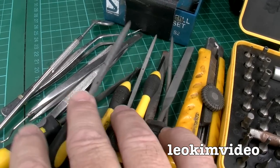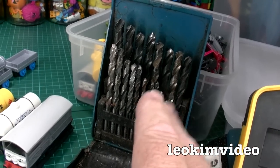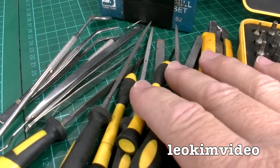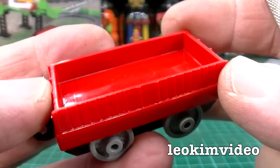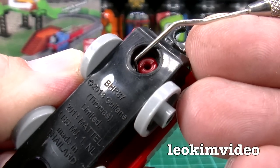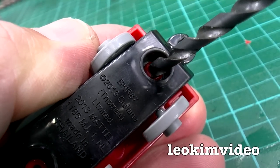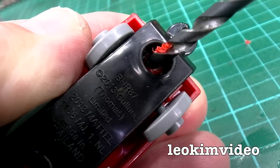I've got an assortment of tools here, files and things to undo things and things to drill things. I don't know what I'll be up against in this video, but I've got things here and I'll try to keep it as much to hand tools as possible because with those you've got a bit more control. So this is our piece of Thomas Adventures gear we're going to pull apart. The first thing I will do is remove these rivets, and I've got a sneaky suspicion they're just plastic rivets because I can scrape into it. So being plastic, I'm going to be very careful drilling this out. I'm going to go very slowly because plastic likes to bite, as you can see.